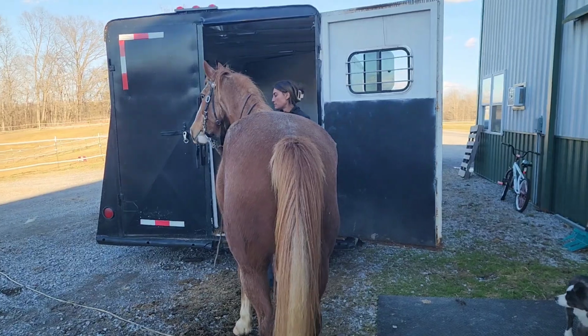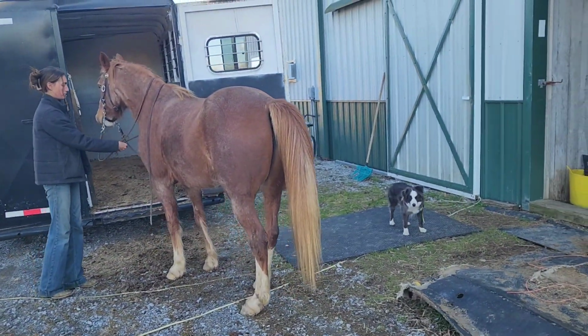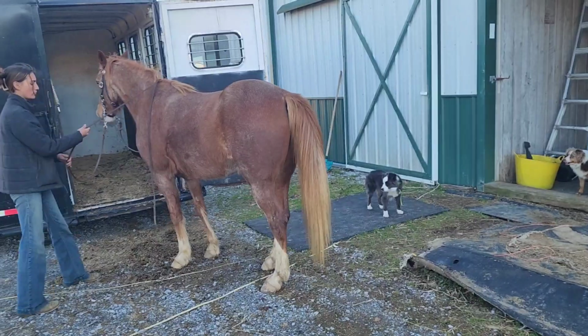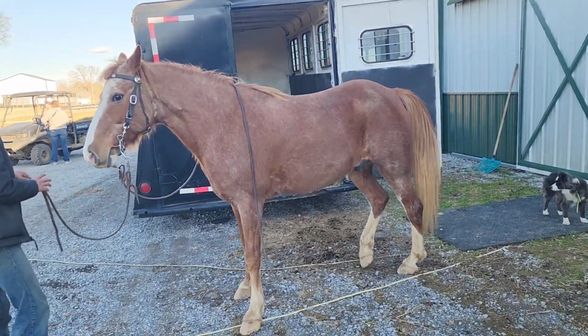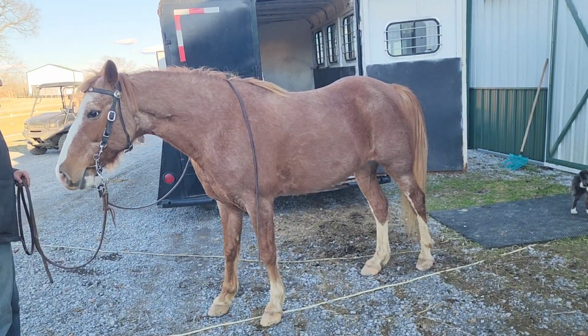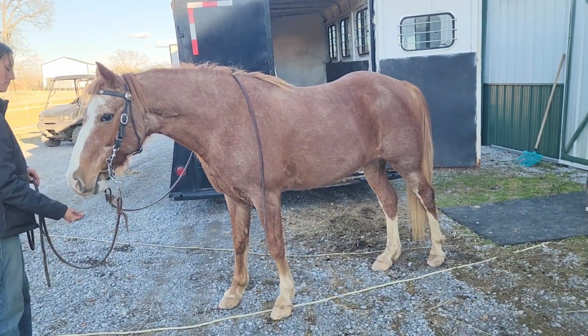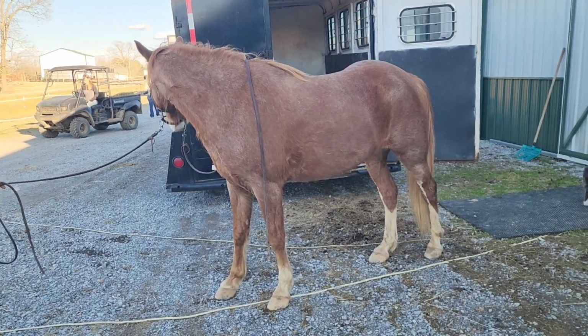That is Rocky. 14.2, 10-year-old Rocky Mountain. I did have him aged at 8 before, but he is 10. And we know that because he was only 5 or 6 when we sold him the first time. So he will be 11 sometime here in 2025. And I just did not have my age right. So that is my fault completely. He is 10 years old.